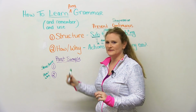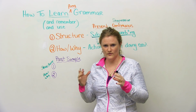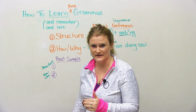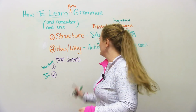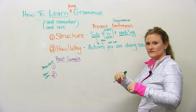So, next step, we've got the structure. Next step, very important. How or why do we use this? Why do I need to use this grammar? Why do I need to learn this grammar? You need to learn it because it's on your test. But as soon as the test is finished, why would I use this? How would I say this in my life? Answer. Actions you are doing now.